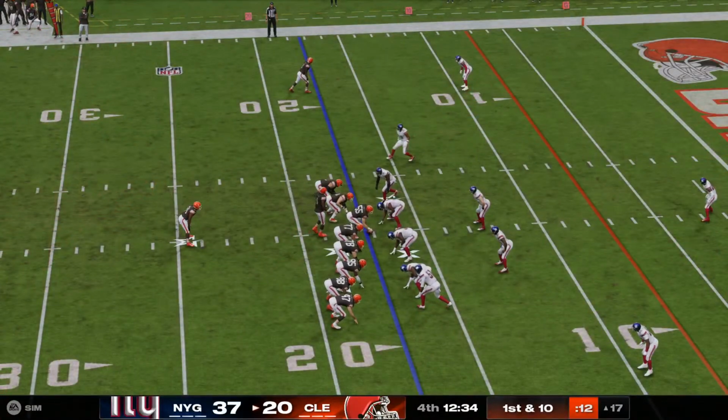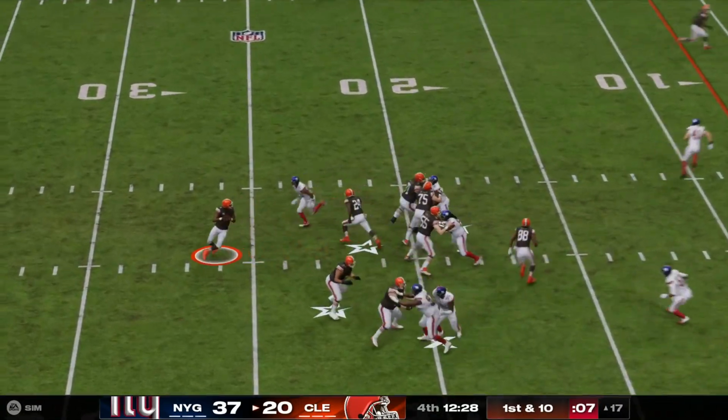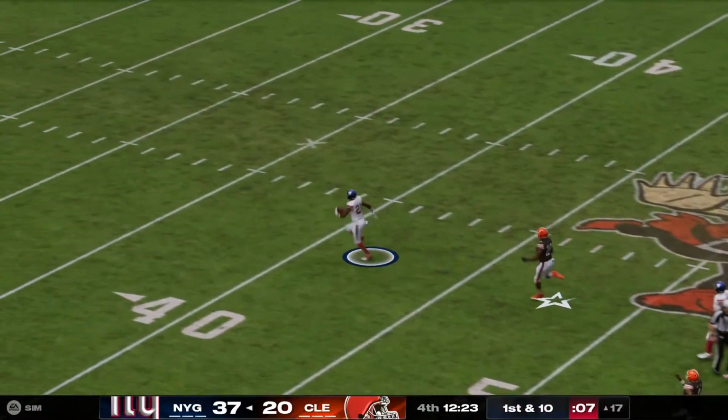And to that end, a nice pass play there to push things downfield. Yeah, and we know in this league, a loss is a loss, and no one wants anything to count as... Oh, the ball is out. Watson lost it, and the Giants have it, taking it right down Broadway.